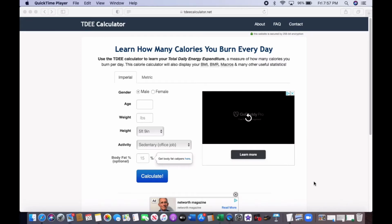So in the States here, you're going to go with Imperial, or if you live outside of the United States, you can click on metric. And that's going to take you to adding kilograms and centimeters for height and all that good stuff. So we're going to go back to Imperial, and we're going to add your sex, male or female.